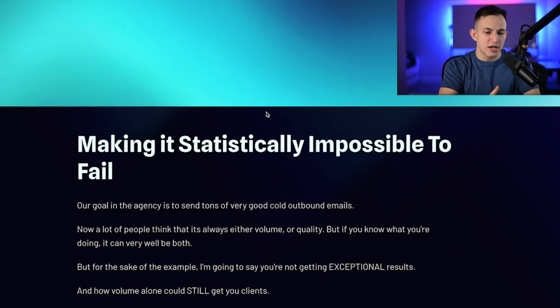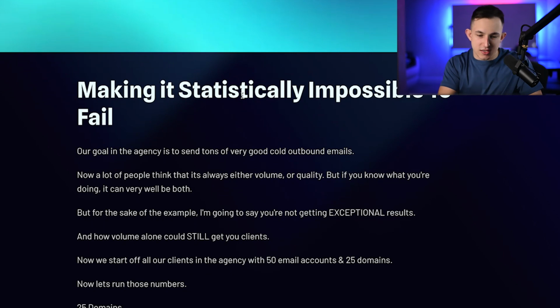Now, we're going to talk about making it statistically impossible to fail. Now, our goal in the agency is to send tons of very good cold outbound emails. A lot of people think that it is either volume or it's quality. For some reason, people think it's always one or the other. It's never both, right? Now, our goal is to make it both. That is what we want to be doing in the agency.